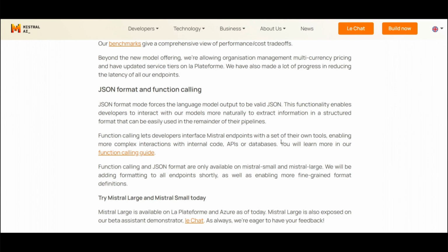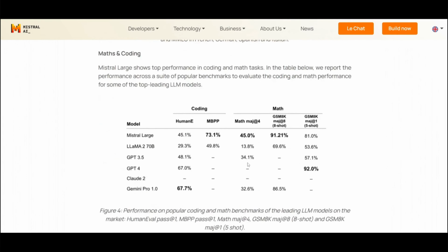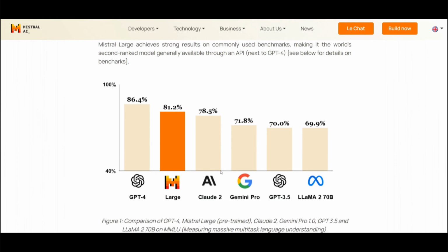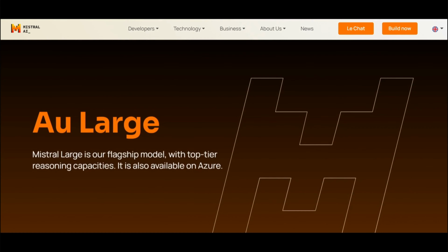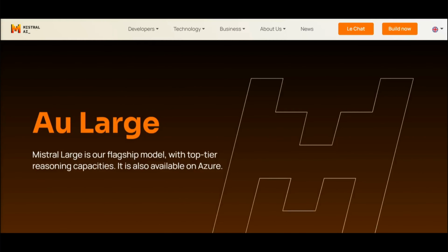Regarding function invocation, this approach enables developers to integrate Mistral's endpoints into their tools, facilitating more intricate interactions with their internal code base. It also enhances the ability to leverage APIs or databases more effectively than previously. The latest updates introduced with the new Mistral Large model include enhanced functionality and a concerted effort to refine JSON format and function invocation. Alongside the release of the new Mistral Small model, the Large model has been launched, garnering significant interest and effort in the AI sector.